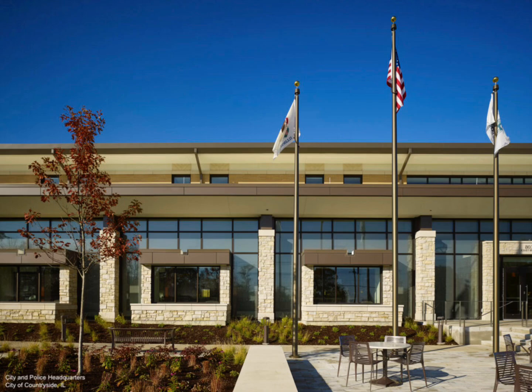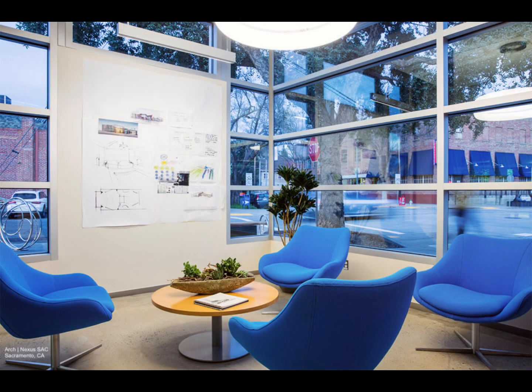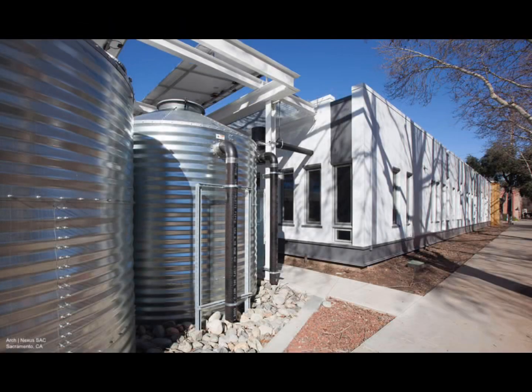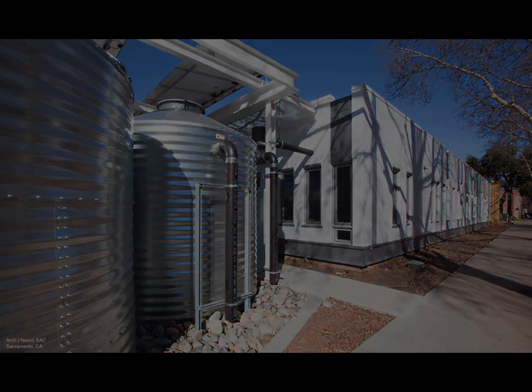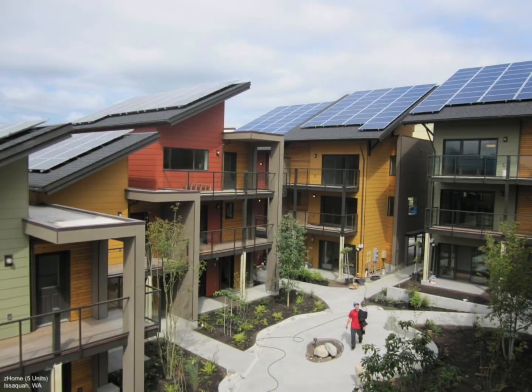For example, one project used fly ash in place of Portland cement, which reduced the carbon emissions of their concrete by 30 to 40%. Another project was able to reduce their carbon footprint by being an adaptive reuse project. Additionally, energy consumption can also impact the carbon footprint of a building. This can be reduced through passive design elements and renewable resources.